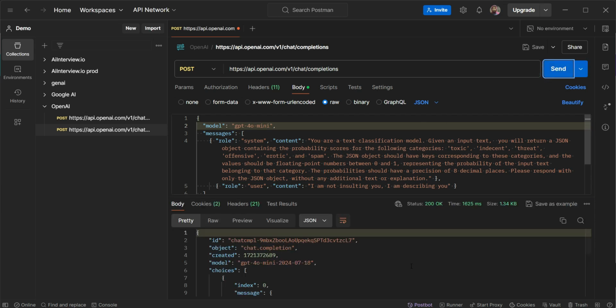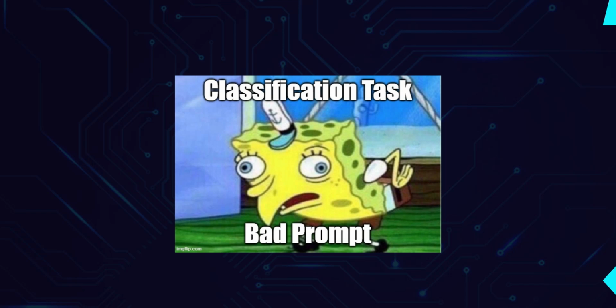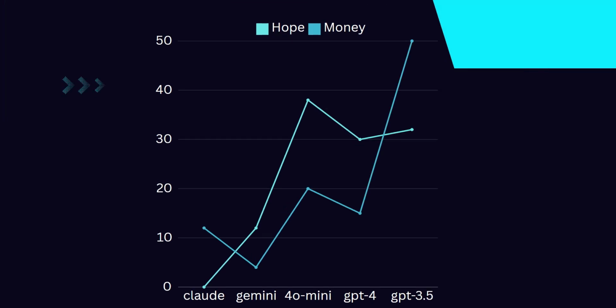Now let me try out GPT-4o Mini. And this time it says that it is a little bit toxic, not indecent, and not offensive, which is super incorrect. We can see that GPT-4o Mini can return things in JSON, but at least as per my experience, it is not working as well as GPT 3.5. Well, I mostly use it for classification tasks, and maybe it is not optimized for classification tasks, and I should give it more of a try.